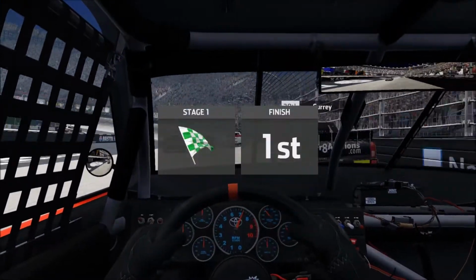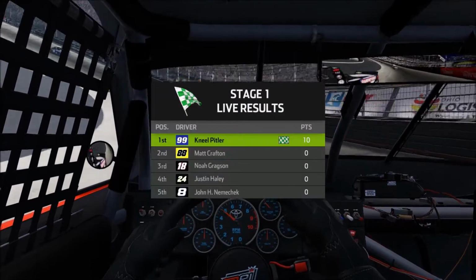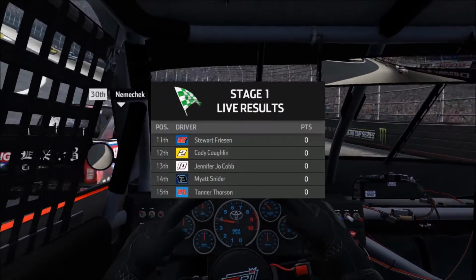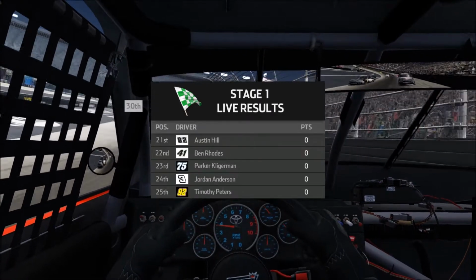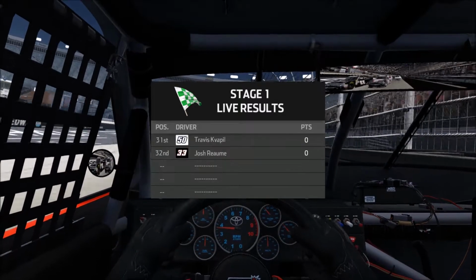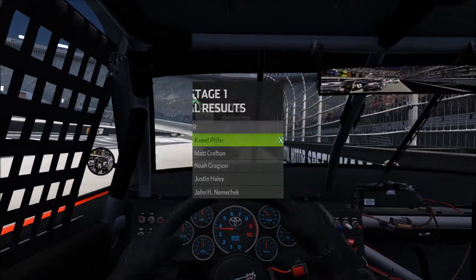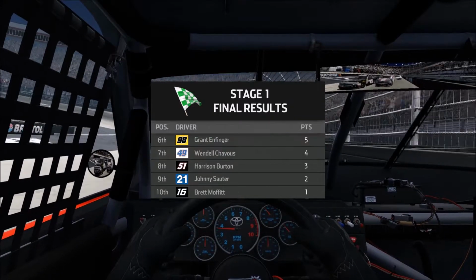And there we go. So we get a stage victory here at Bristol. And we needed to update the stage points for all those guys in the top 10 because it was showing zeros. But I believe next time it scrolls through there, it might get them updated. So we lapped up nearly to the top 10. There we go. Updates the points finally.